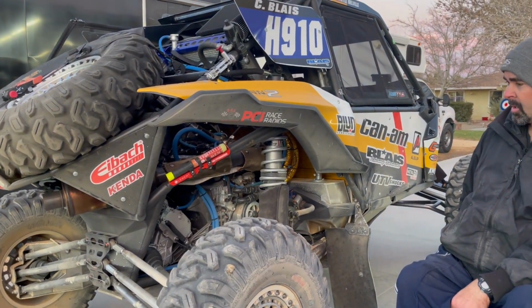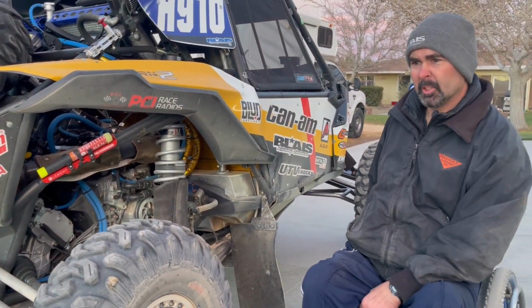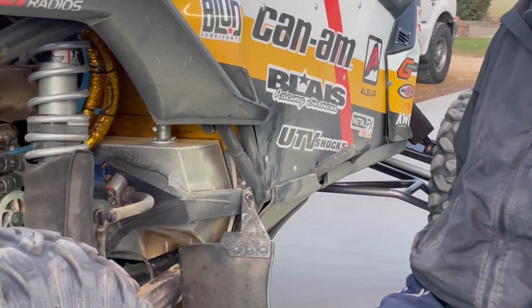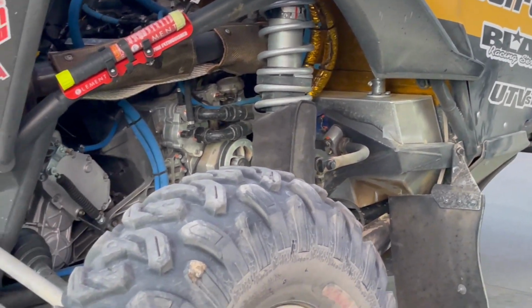Then suspension. Who's your guy? I work with Tom Morris on suspension. We use Mitchell Alsop's suspension components. These are like a +3 trailing arm, so the car is a little bit longer.